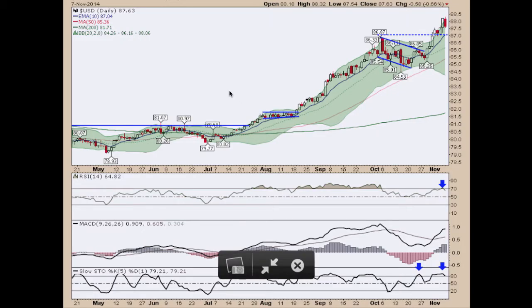The chart of the US dollar, as we can see, Friday we had a reversal day. We'll see if this turns into anything more profound, but for the most part RSI is moving lower and we have slow stochastics starting to turn down as well as MACD. So we'll keep an eye on the US dollar for the week ahead.